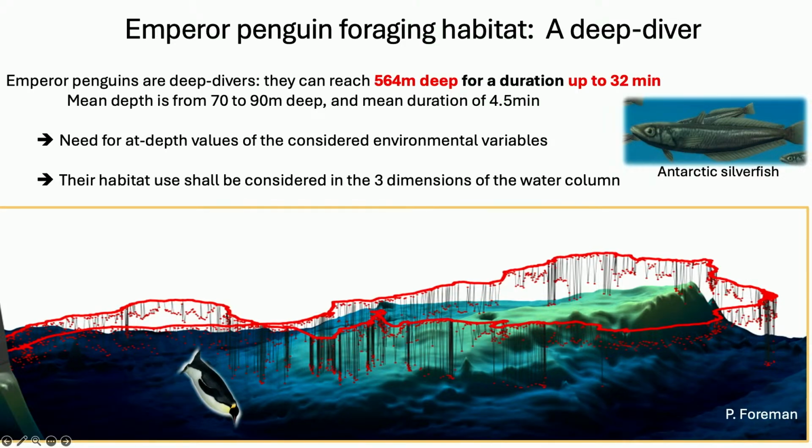And so as you can see, all along their foraging trip, they're diving at different depths. Here it's a trip from Cape Crozier around the Ross Bank, which is this feature, and coming back to the colony. So it's important to take into consideration that their foraging environment is in the three dimensions of the ocean.